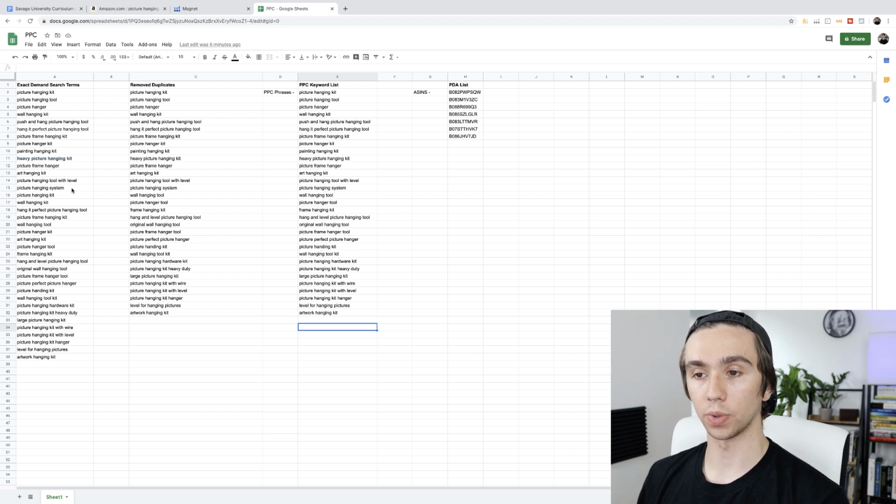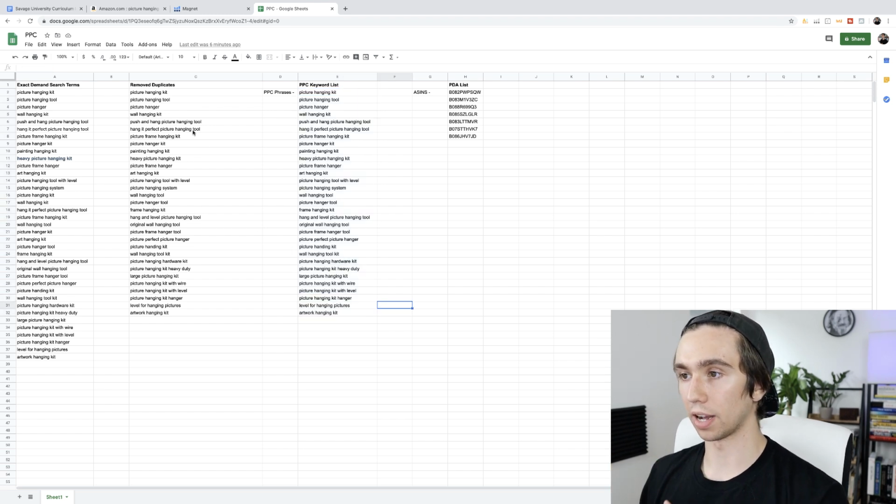And we're going to be doing this together to recreate this list. Then I removed the duplicates, because I pasted a bunch of keywords here. I removed duplicates in this column. So this is just these phrases here, but without duplicate keyword phrases. And then this is just the same thing as this. I just labeled it PPC keyword list. So now I copy and paste that. Same thing as this. Just wanted to give you a clear step of how this went.